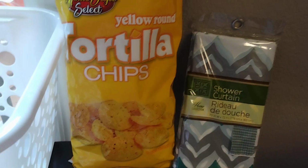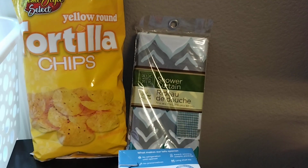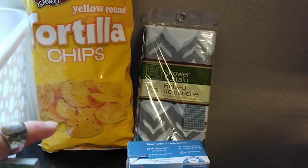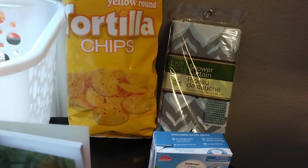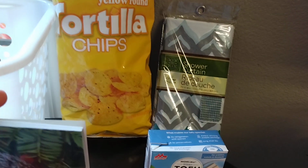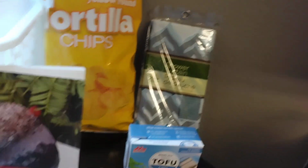I got some tortilla chips. I've already opened them. These are a great price. They stay round. There's less breakage. I do like the thinner ones, they're called tortilla triangles or crisps or something. They are thinner, but they're really salty and I don't like that. So I just mainly get this for my tuna fish sandwiches, or if I feel crazy and want to have nachos on the weekend, but I rarely do that.